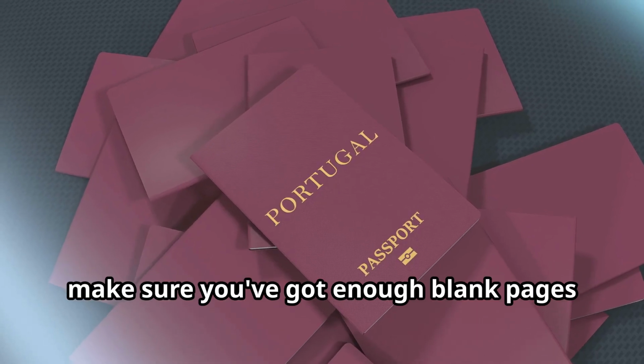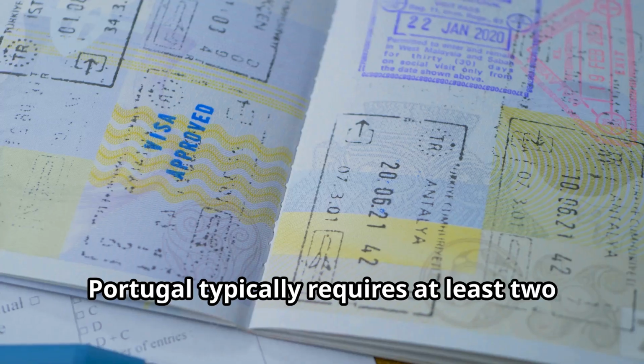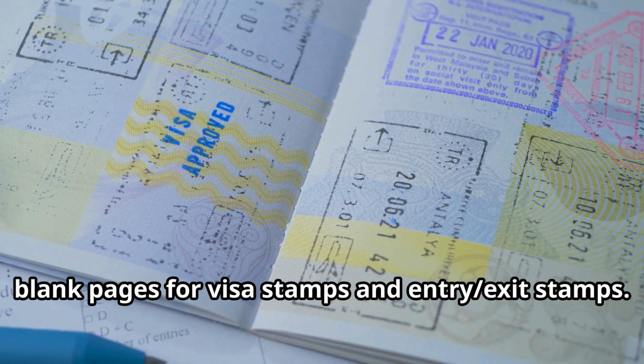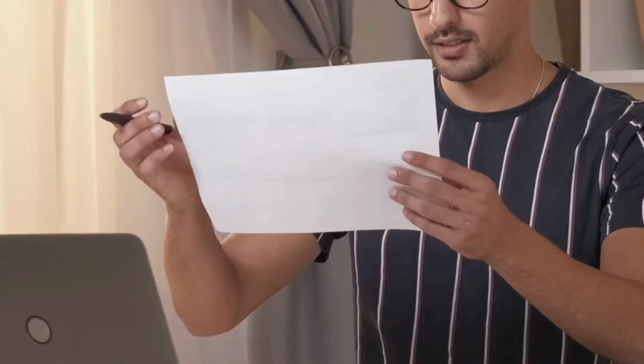Next, make sure you've got enough blank pages in your passport. Portugal typically requires at least 2 blank pages for visa stamps and entry-exit stamps.